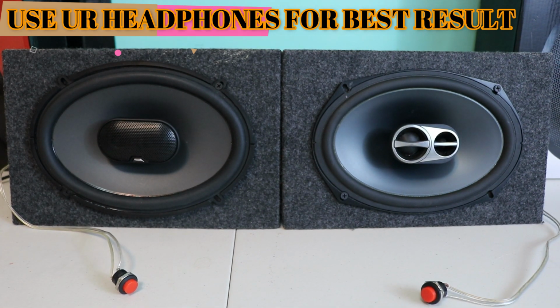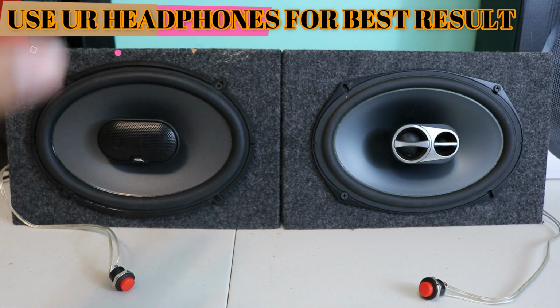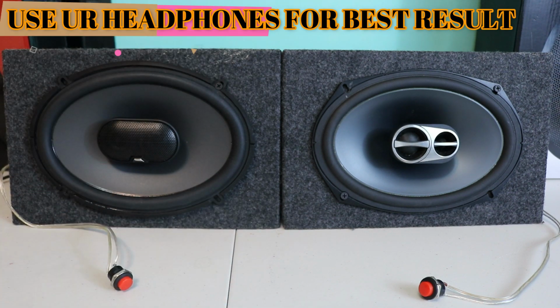That's it, guys. It's gonna last forever. Any music you put on the JBL, you're gonna enjoy the sound. So definitely the winner is here, the JBL, 100%.